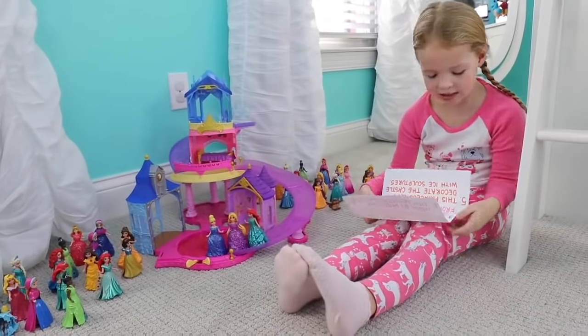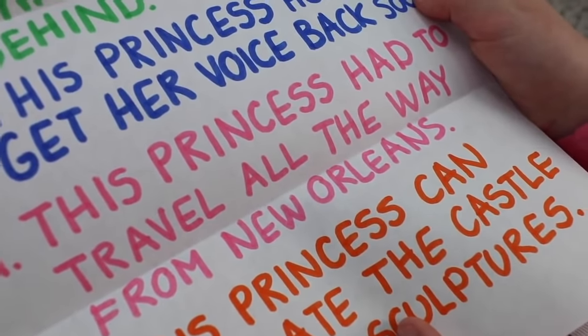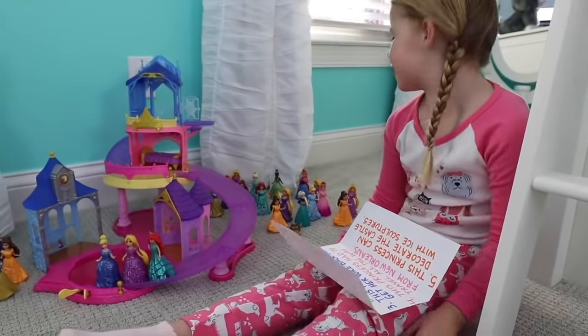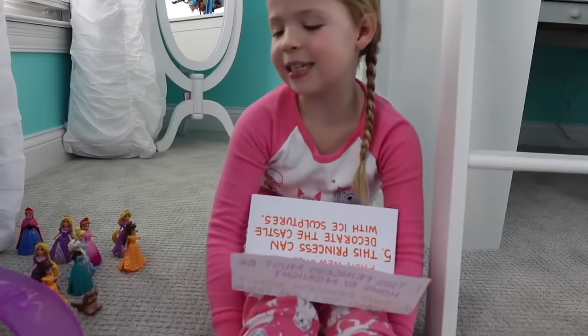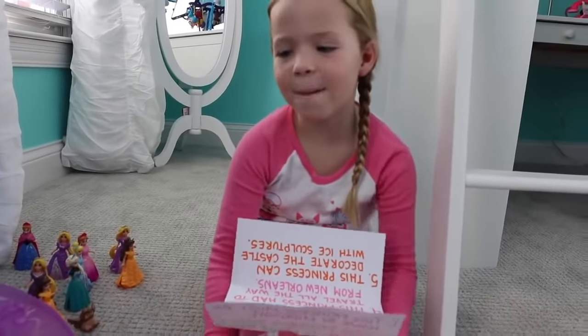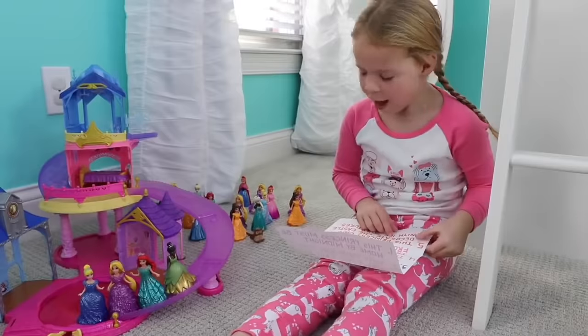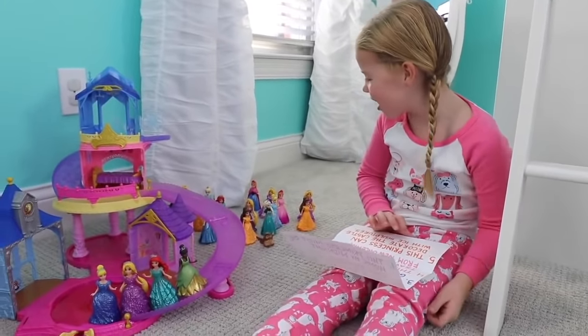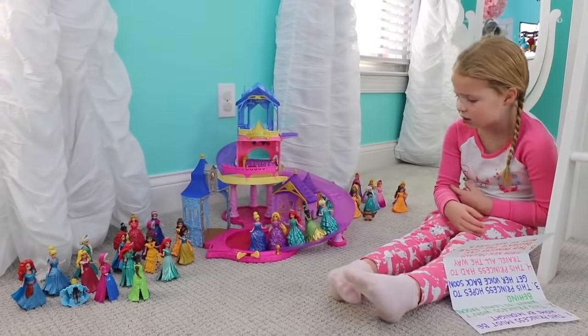On to the fourth princess. Four, this princess had to travel all the way from New Orleans. That's Tiana. This way, Tiana. Four down. Time for number five. This princess can decorate the castle with ice sculptures. Elsa, she's one of my second favorite. Here we go, Elsa. This way, Elsa. Okay, I slid them all down to the ball. Now what? Is there another clue?